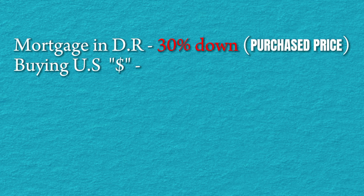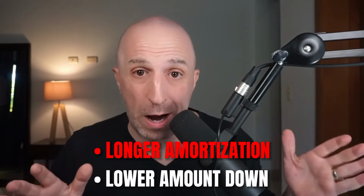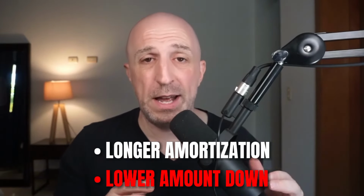If buying in US dollars, your interest rate will be 7 to 9%, and you'll get a 20-year amortization. Now, two key points here, really important. One is you can find terms with different banks that are longer amortization, lower amount down, no doubt. What I'm giving you is run-of-the-mill in general, what you'll get at least as you're first interacting with banks here.